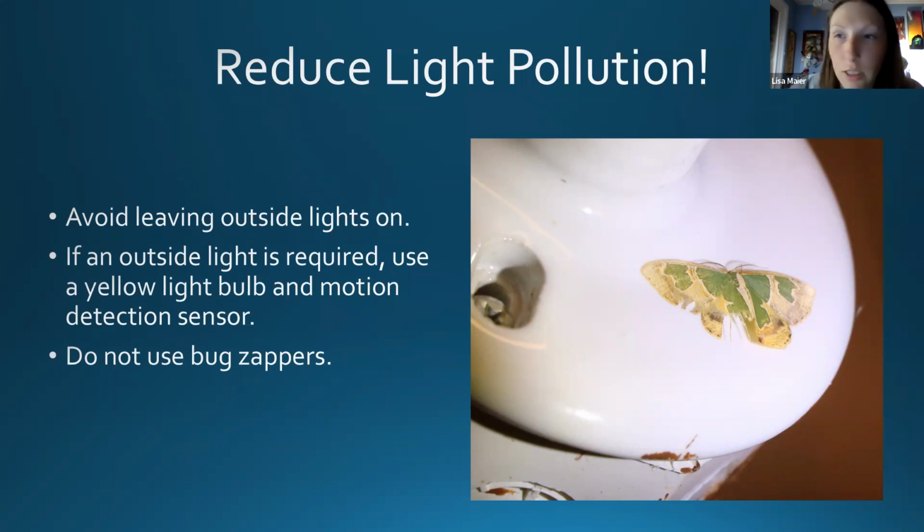There are a lot of cheap ones, you can go to Menards and find a motion detector light. It will help, and you'll save money on electricity too. You'll have that light there when you need it, and it won't be there when you don't. So that's another way to work around light pollution.